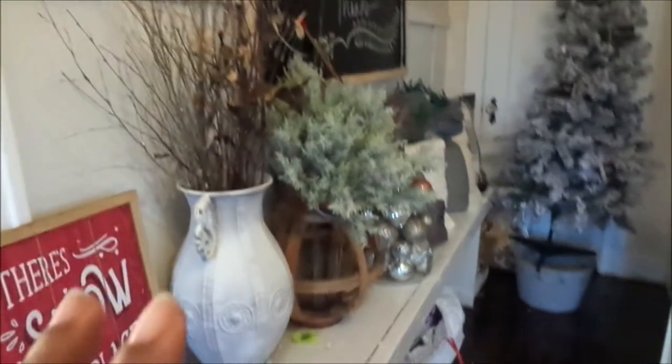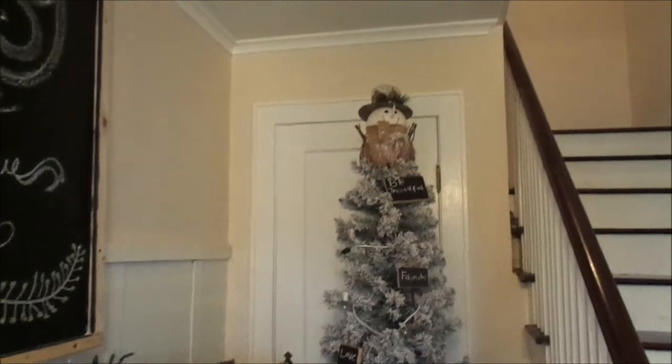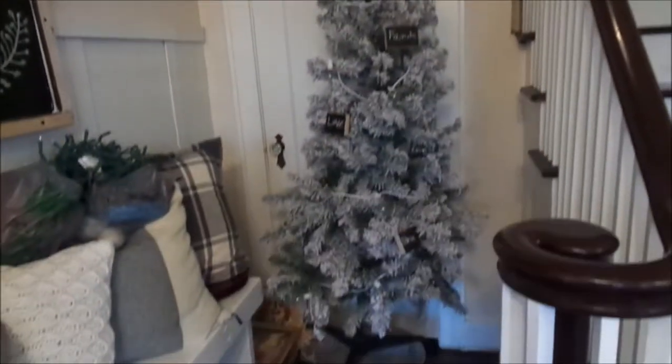And then in here, I have all the stuff. This is going outside on the front porch. I have tons of stuff, all my picks and some of my balls and all this stuff. I put that there to hoist that up, but I'm actually going to be fixing that in a little bit. But it actually made the tree a lot taller.